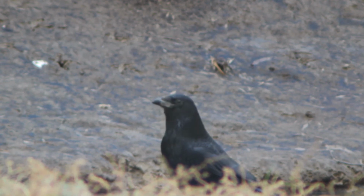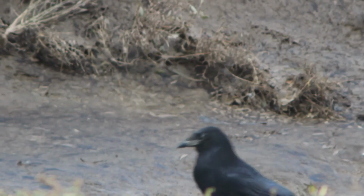This carrion crow was filmed from about 1,000 metres away, and you can see just how difficult it was for me to keep the camera trained on it.